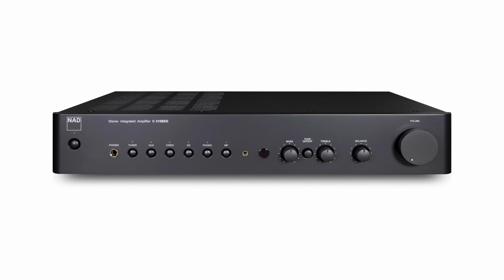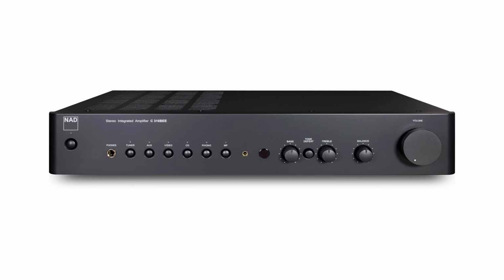The NAD, in my opinion, is an absolute steal at its current $399 sale price. It may only have 40 watts of power, but it's stable at 4 ohms and has a built-in phono stage. Now I get it may not be as sexy as many of the bargain Class D amps are at the moment, but like the ROTEL, you can take the NAD's power rating and subsequent performance to the bank.